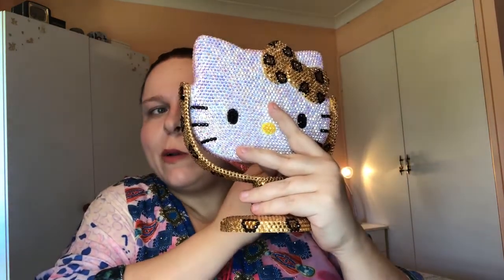Oh, I just noticed I've got a couple little pimples coming up. Actually, that needs to be blended out a bit more. But look at that glow from that blush. That's one of the reasons why I like it. And I've got smudges all over my mirror. I'll just put that back over there and put this away for another day.